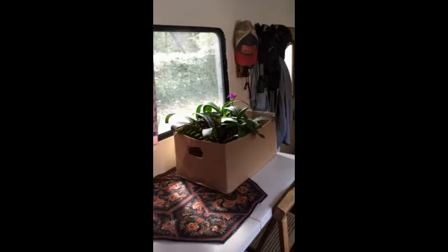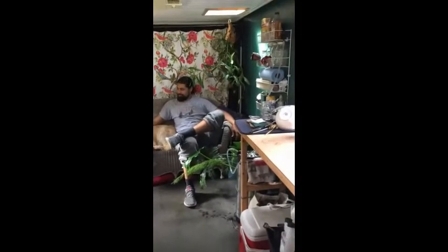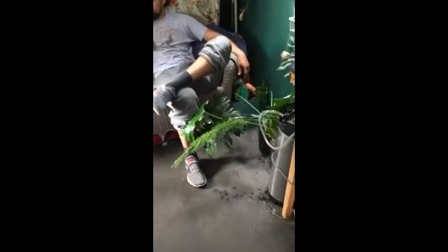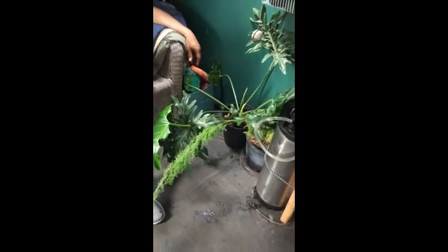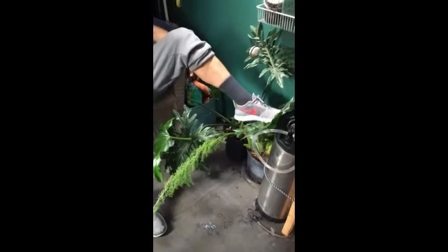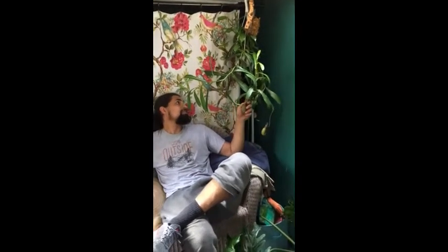As you can see, we have plants everywhere. We have a big box of plants over here. We've got plants on the ground over here. Nick, what have you got over there? What plants do you have? Oh, he's got his fern. He loves his fern. His elven ear and his fern. And then what's up here next to you? Fly trap. What is it called? Pitcher plant. Yeah, pitcher. That's what it's called. So we brought all the plants.